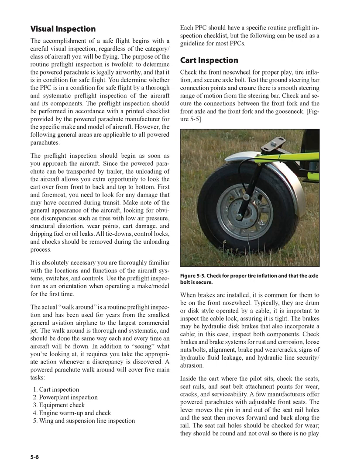Visual inspection. The accomplishment of a safe flight begins with a careful visual inspection, regardless of the category/class of aircraft you will be flying. The purpose of the routine pre-flight inspection is twofold: to determine the powered parachute is legally airworthy, and that it is in condition for safe flight. You determine whether the PPC is in a condition for safe flight by a thorough and systematic pre-flight inspection of the aircraft and its components.